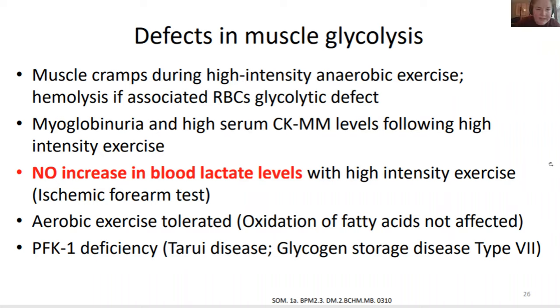Okay, so defects in muscle glycolysis. Let's see what I meant to put on here. Oh, this is kind of an introduction to your glycogen storage diseases. I wanted to put this on here to introduce that. You will get to it next week, I believe, because they did it on Friday, but I'm going to cover it later on. But yeah, you could introduce it with the McArdle.